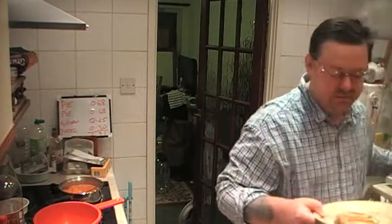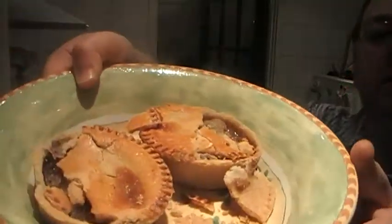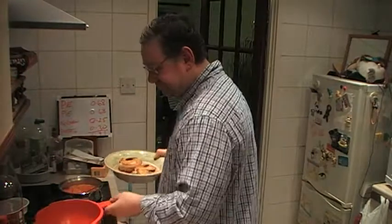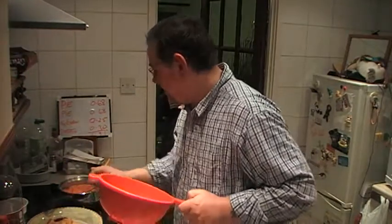Whoa, wow, these are steaming. Okay, there you go. That's what they look like, and they're very, very hot. There's a lot of steam coming there. Anyway, okay, let's put it over there.